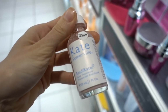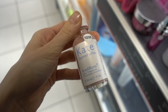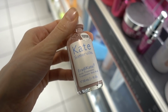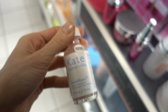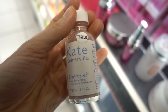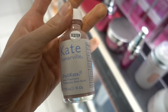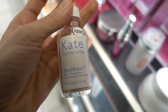Most of Kate's products are like, I don't know, something out of your worst nightmare in high school. She is a frenemy, but I can kind of support the Eradicate acne treatment that she has here. It is a sulfur leave-on acne spot treatment. It's actually not bad. It has sulfur in it, and sulfur is a great ingredient for like a spot treatment for a pimple. It's anti-inflammatory. It can smell, but she managed to not sneak fragrance in this.